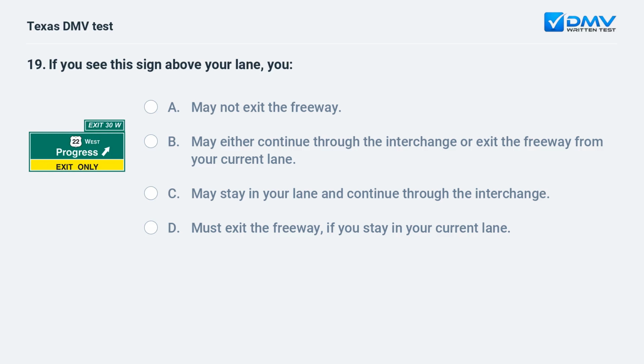If you see this sign above your lane, you: A. May not exit the freeway. B. May either continue through the interchange or exit the freeway from your current lane. C. May stay in your lane and continue through the interchange. D. Must exit the freeway, if you stay in your current lane.